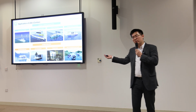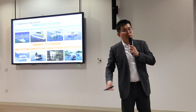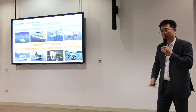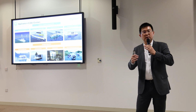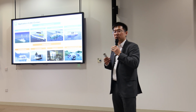So for boats, this is also the next trend. Now they use traditional diesel engines, but in the future it will change to electric ones. So we would like to integrate the electric drive method together with our intelligent control system.